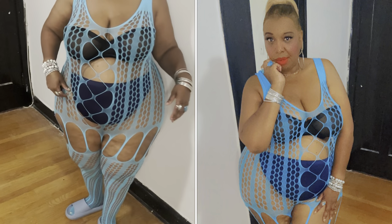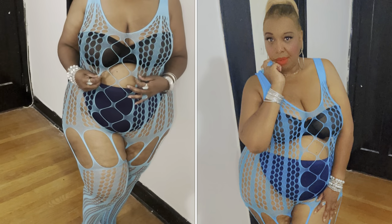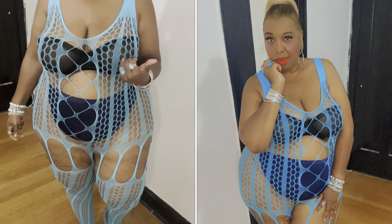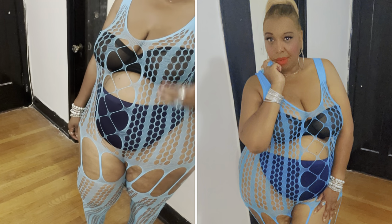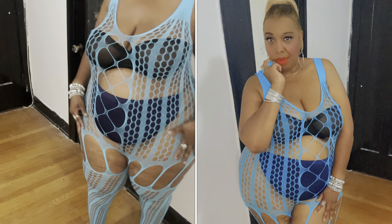A lot of stretch in this. This is what you call a body stocking. I love the color. Love the color. Now, if I can get in this and I'm a size 3X, size 22-24, you can get in it too, because like I said, it does have a lot of stretch.